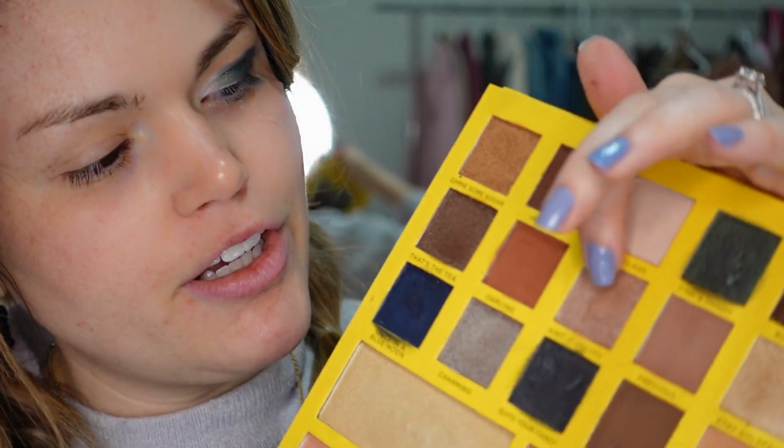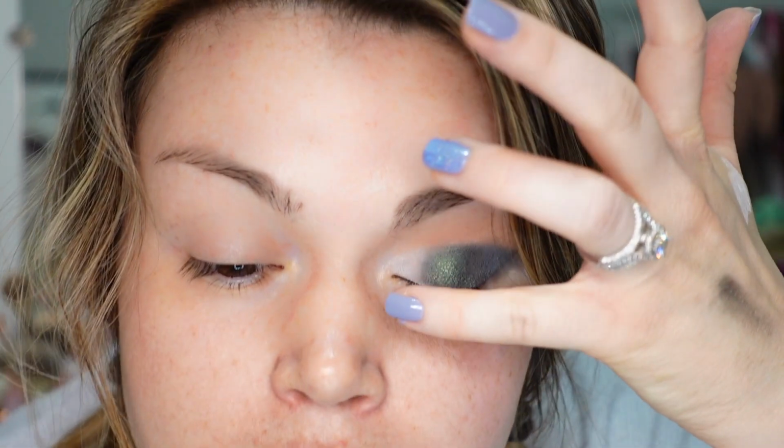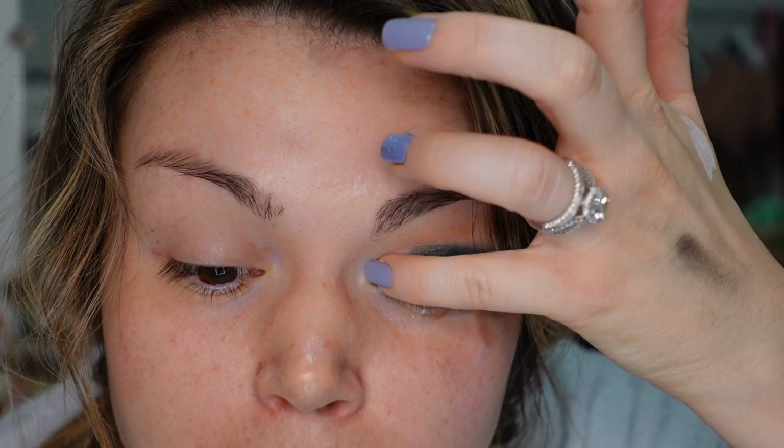So I actually really like that. Wow. Okay, next I'm going to just take my finger into the shade Ain't It Pretty right here, and I'm going to put that in the inner portion of my lid. It's just so weird because product barely picks up. So I don't know how it's getting so much pigment on my lid.